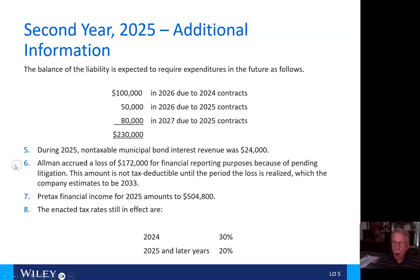Number 5, during 2025, non-taxable municipal bond interest revenue was $24,000. Number 6, Allman accrued a loss of $172,000 for financial reporting purposes because of pending litigation. This amount is not taxable until the period the loss is realized, which the company estimates to be 2033.